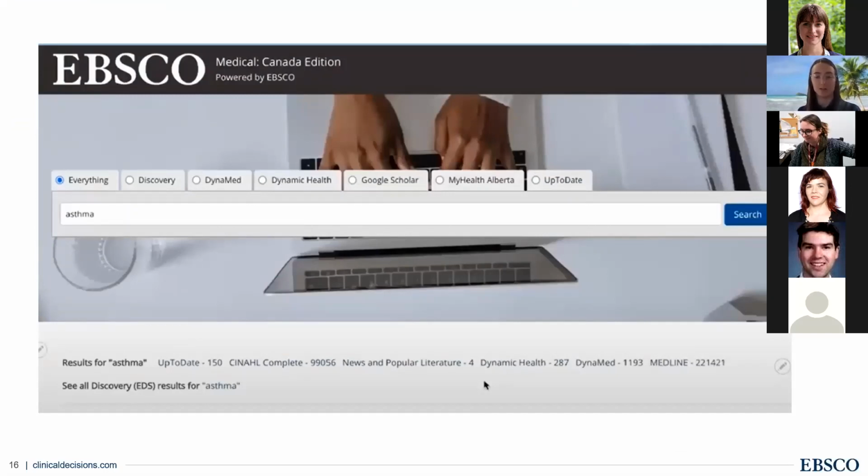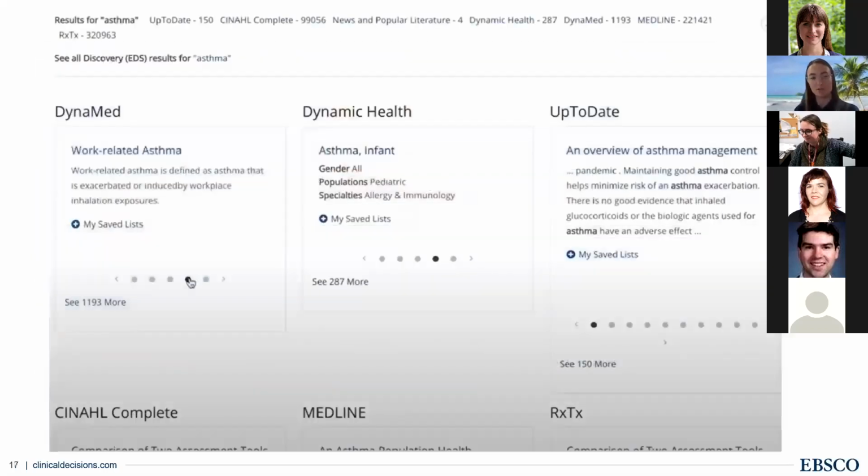So if you just type in asthma, it's going to pull back results from all of your resources. And the results are going to populate in little bento box format. All of these little boxes are customizable. You can have the point of care, so it's DynaMed or Dynamic Health, full text packages like CINAHL and MEDLINE, and then even drug resources like RxTX. You can have as many boxes as you want. You can customize these boxes. You can move them around. It's all up to you. It's all customizable.